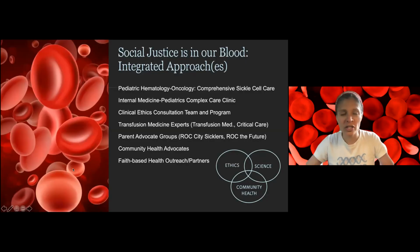So again, the University of Rochester is a remarkable place to be a part of the intersection of translational science, clinically applied science, clinical medicine, interprofessional medicine, and community health. So when I talk about hematology and social justice, you might ask, well, where in my medical school experience can I witness it? Where is it happening?